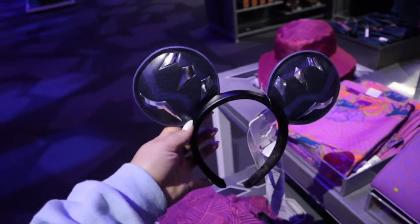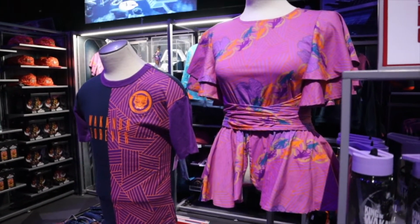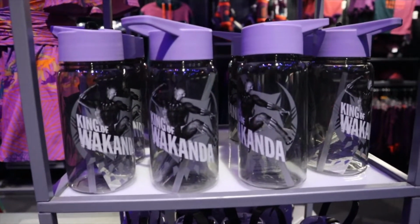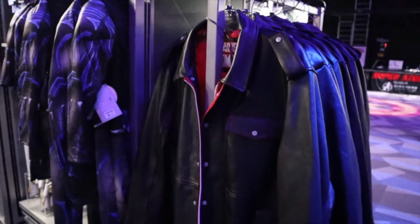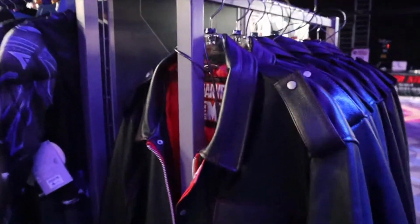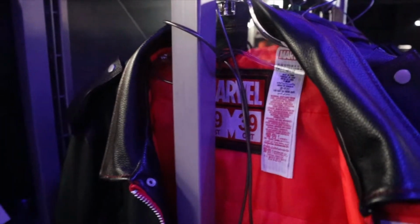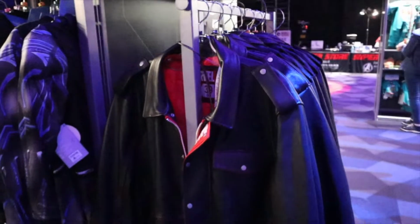You guys, all of the Black Panther merch is so cute. Look how cute these ears are. And then I also really like this top in the middle. Also, this little water bottle is really cute too. What do you guys think? Should I buy these? They're so cute. I even found this leather jacket that's really cute, but I want to say it's like $1 million because all of the jackets are locked up. Let's see how much it is. Okay, I don't see a price tag, but it's just a basic leather jacket, but still really cute.